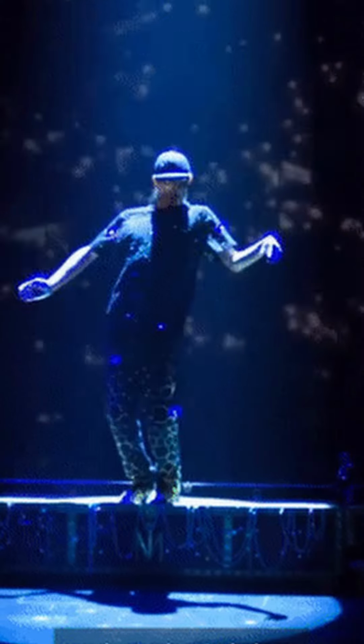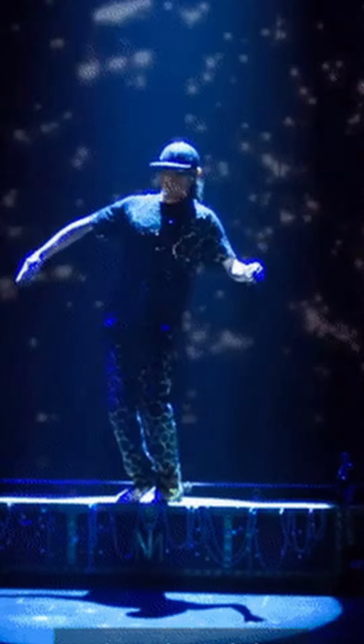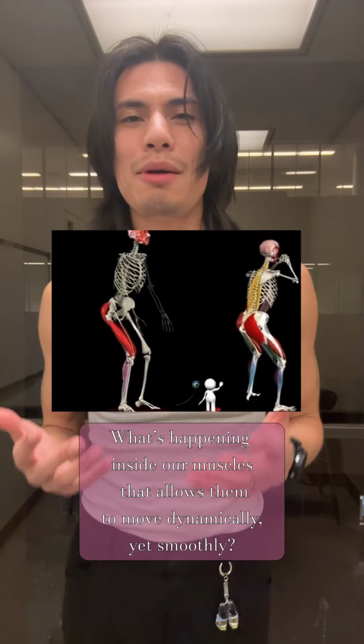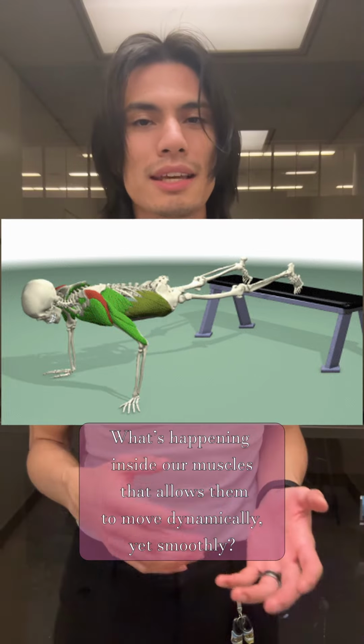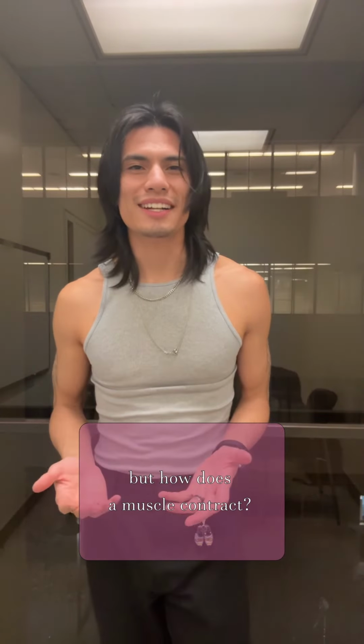As a freestyle dancer of 13 plus years, I find immense joy in witnessing the capabilities of the human body in motion. It makes me wonder what's happening inside our muscles that allows them to move dynamically yet smoothly. I understand movement begins with contraction, but how does a muscle contract?